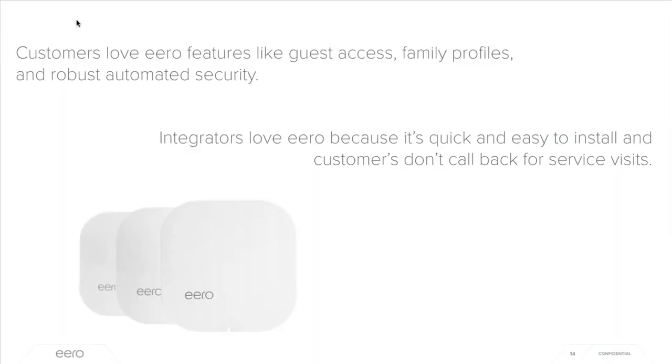Families love this one. With family profiles, you can group different devices on your network and assign them profiles so that you can eventually pause the internet for certain devices at a certain schedule of your choosing. So say, for example, you don't want the kids' iPads and the kids' Xboxes connecting to the internet at 5 p.m. on weekdays. You can actually pause the internet for those devices and set a schedule. So that's all done within the app.